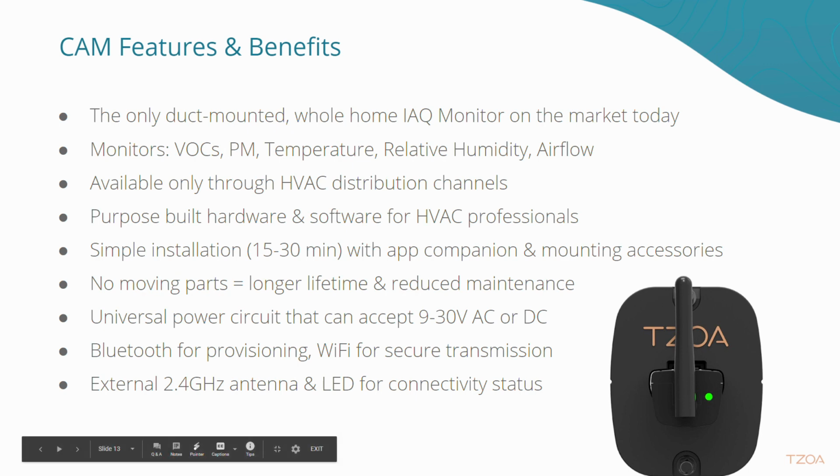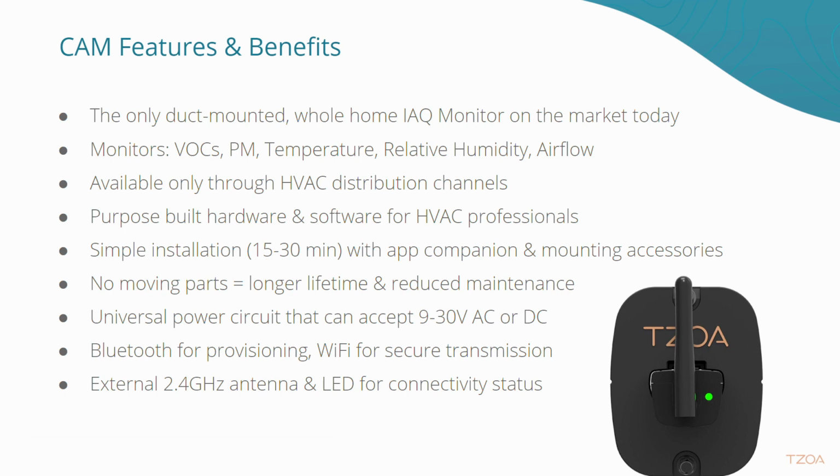No moving parts means a longer lifetime and reduced maintenance, and it uses Bluetooth for provisioning during the installation process and connects to the home's Wi-Fi network for secure transmission. The external antenna provides connectivity in difficult radio frequency environments, and the LED sequence indicates connectivity status. The installation process takes less than 30 minutes, and I'm going to demonstrate some of those key steps in the following video.